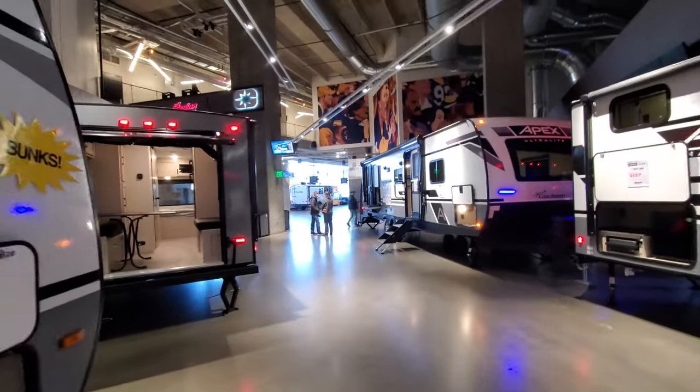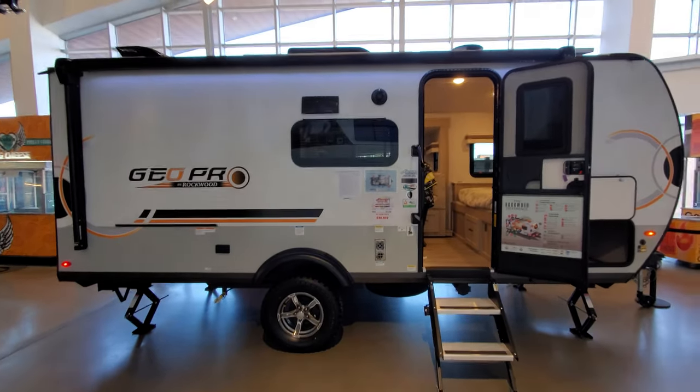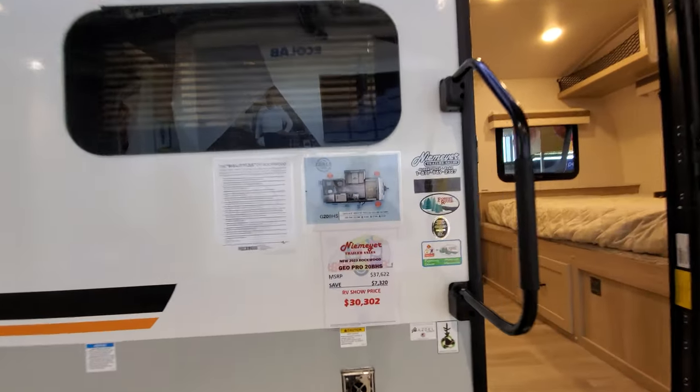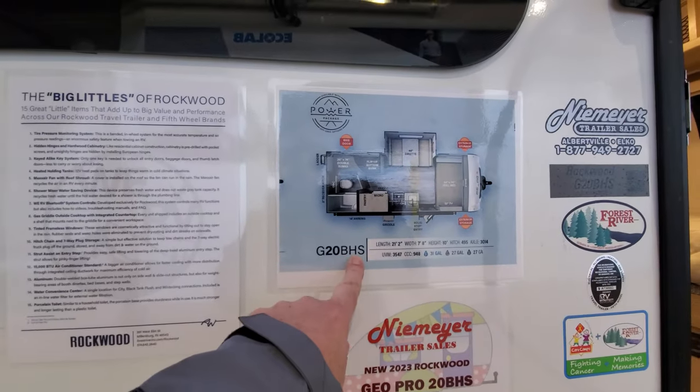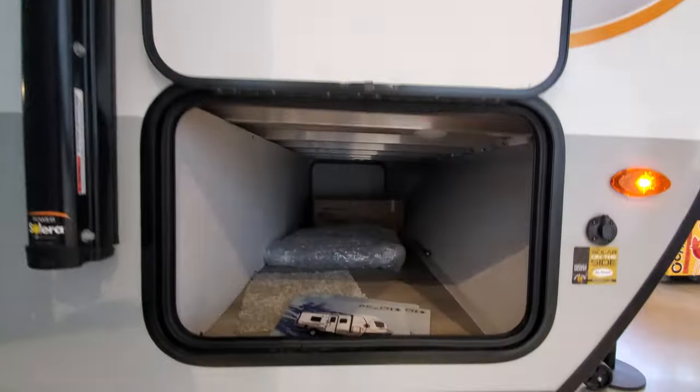All right, they got some Geo Pros down there I wanted to see. Okay, this is the Geo Pro by Rockwood. Looks like a 20-footer bunkhouse with a slide out. It has a bunk bed. And look at the storage. I love these with the massive storage under there. Bunk bed, all right.